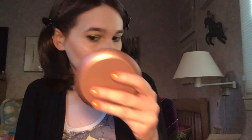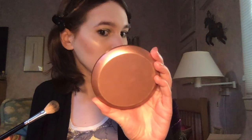Alright, do I need to spray that? I think I'm going to spray it a tiny bit, because I think it'll make it a little bit more pigmented. I love this Colourpop spray for highlight. It's just such a good spray to really bring out the pigment in your highlight. Yeah, that is so pretty. I'm glad I went with that highlight today. Look how gorgeous that is.